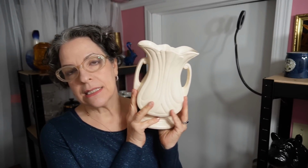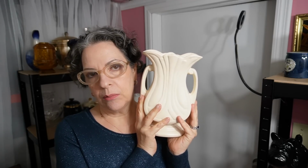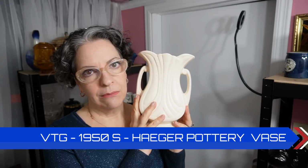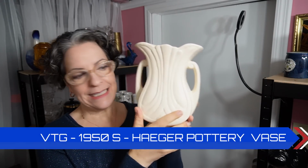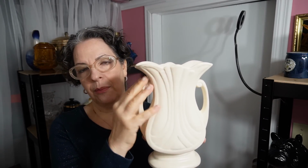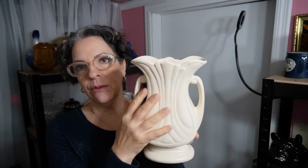A vase like this, when they made them in every color. So you could find blue, green, pink, orange, black, brown, red, and their trademark color, which is the one I have for my Madonnas, is that cream satin. This is very interesting because it's obviously a nod at both Art Deco and Art Nouveau. So it's very Art Nouveau on the top, and then the bottom right here is very Art Deco. So it's got a little bit of both, but it's definitely from the 40s.